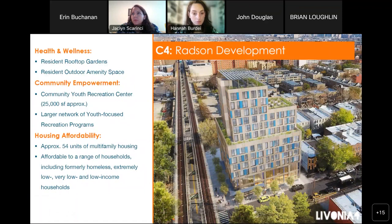And then last but not least, all the way down Livonia Avenue across the street from Betsy Head Park is C4, which is also being developed by Radson Development. And the unique aspect of C4 is that it will include a 25,000 square foot youth center in the bottom floors. So you can see at the bottom of this rendering, there's a large open space that will house multi-purpose rooms and play areas and other types of recreational facilities for kids who live in the neighborhood. In addition to that, it'll also provide 54 units of multifamily housing. So if we can go to the next slide.